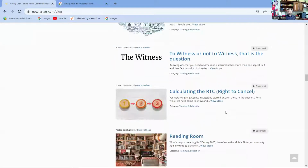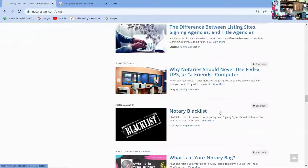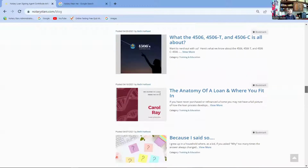And then also the article about being blacklisted, because that's actually a thing. I take you through and help you understand how a notary can be blacklisted and what the levels of blacklisting are. So you really want to make sure that you visit some time under the community blogs and articles.